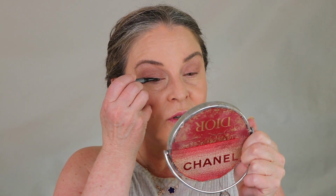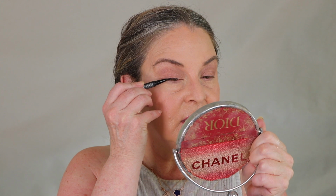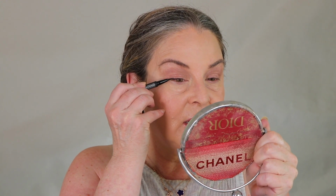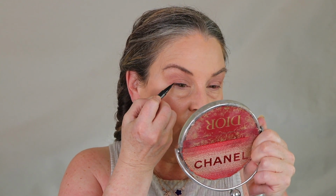It's a deal, you know, but I thought, let me try. This is old, and I think this is a sample. I'm just pressing it against my lashes, but I remember when I first got this, I played with it a little bit, and I was able to get a little bit of a wing, and then I couldn't because it's so outside my wheelhouse.